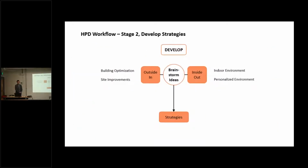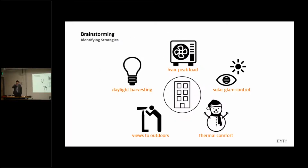The second stage is brainstorming, as I mentioned, where we're optimizing the building for the site with site improvements as well as indoor environment, and focusing on the people, what would be best for the occupants in the space. Are they residents, or are they workers that are coming to the space temporarily? What is really the schedule that drives these buildings? So here we start identifying strategies with regards to what mechanical systems start making sense, what satisfy peak load.